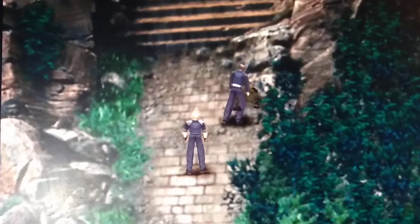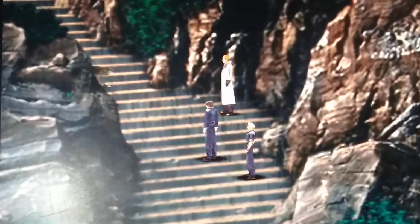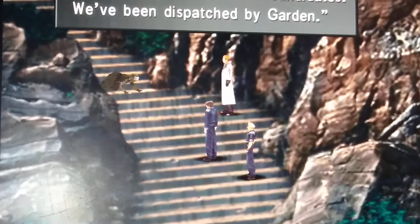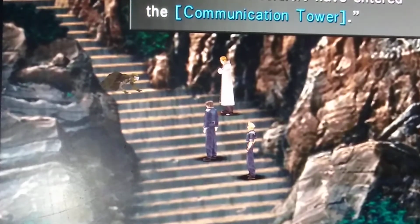I mean, look at the graphics. They look so much better than the original Steam version. The Steam version wasn't really a lot if you own the original PlayStation release. But the remaster is way better. The character models and graphics were highly improved. It looks so much better.